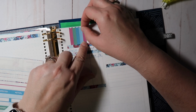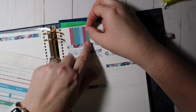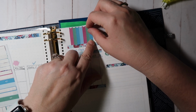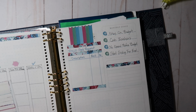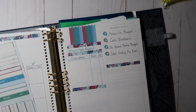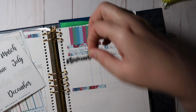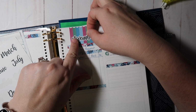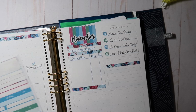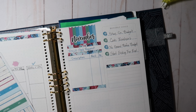Oops. Not perfectly straight, but it works. Okay, there's that. And then I'm going to take this November sticker and add that right here. I think that looks good. And then I was thinking about taking the, well, I'll wait. I'll do that in a little bit.